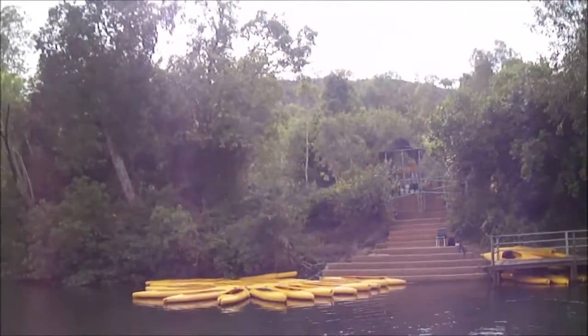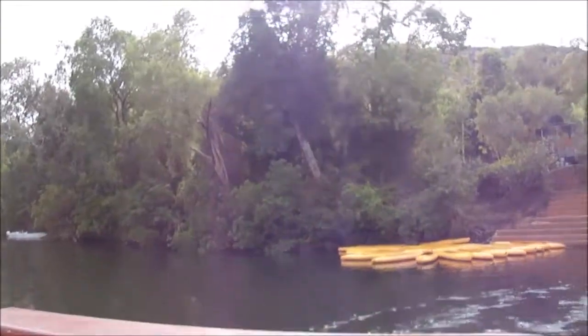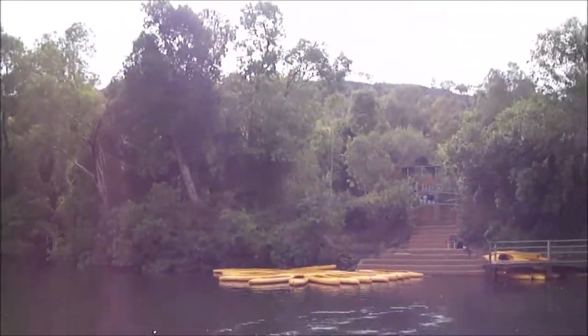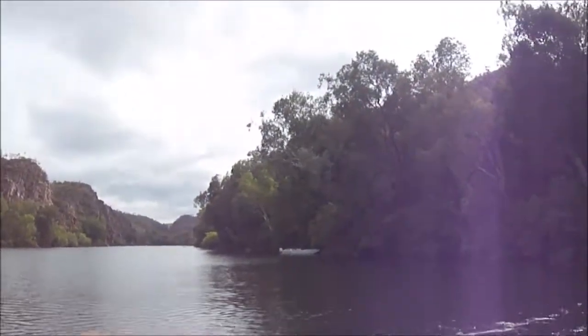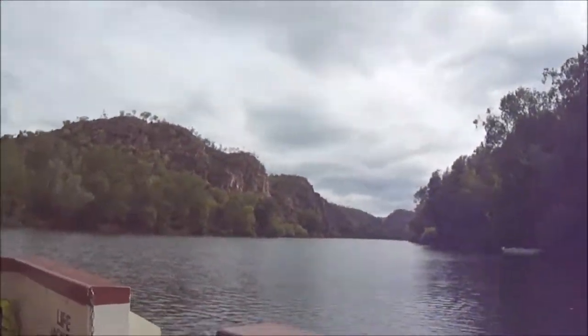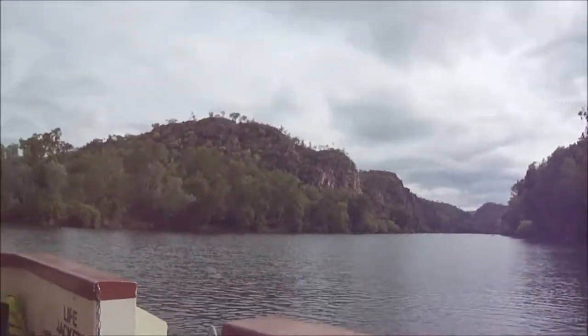And we're off. There's the canoes. And we're in the front. We may move because it's a bit warm in the sunshine. Got lots of insect spray. And here we go. Nice trees on the side and chasms over there. We're at the front of the boat.